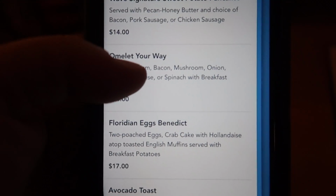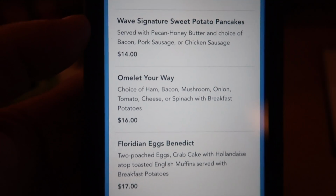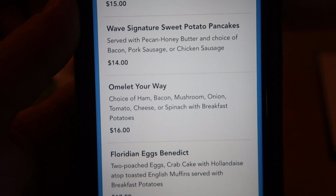Although I'm surprised Lee didn't get the omelet your way. I hate that it slides. I'm not really that hungry. Yeah, he's also not a big breakfast eater, so I think we'll be fine splitting that food when we go out to breakfast.